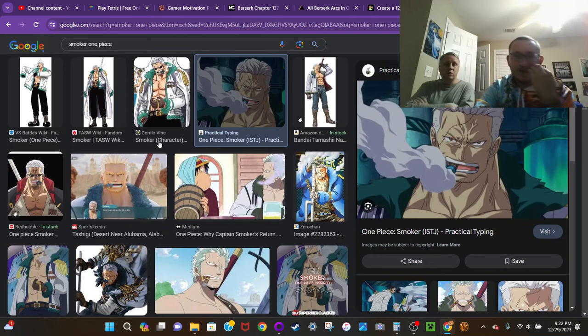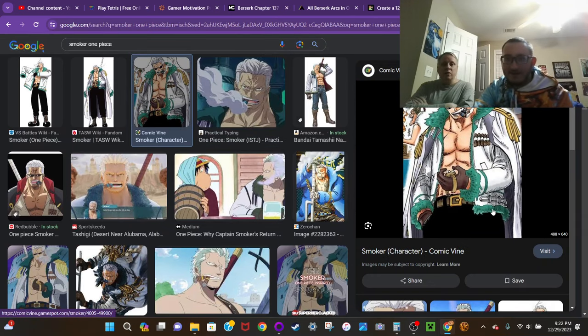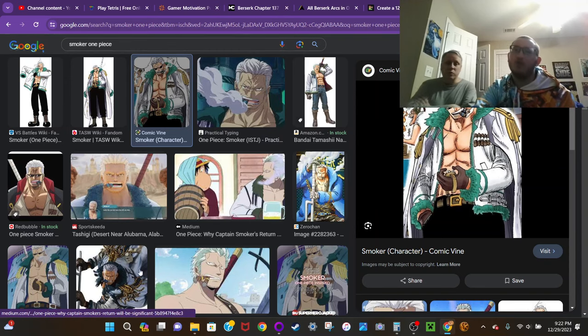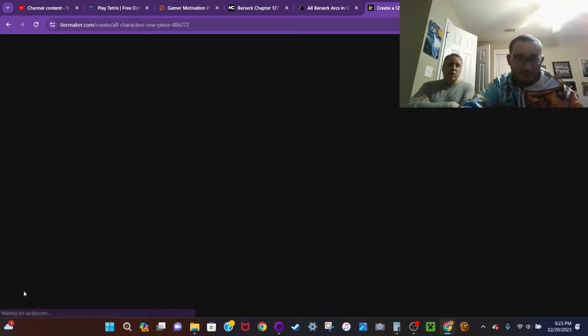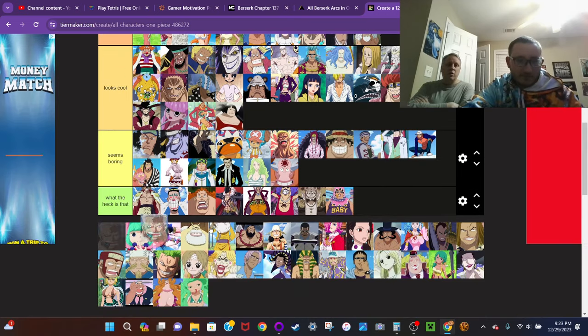Smoker. His devil fruit power is that he literally controls smoke. He's kind of doing the whole Schwarzenegger in Predator thing going on. So he also has the cape. Yeah, it's here too. Okay.